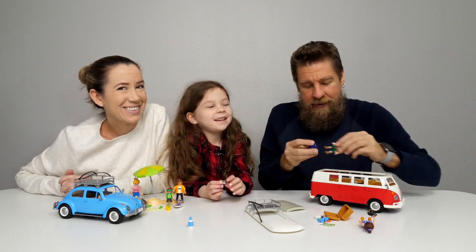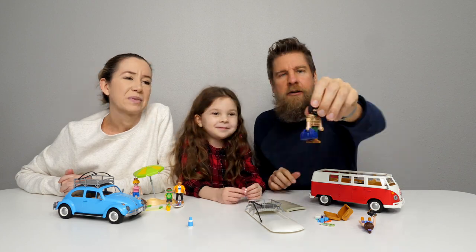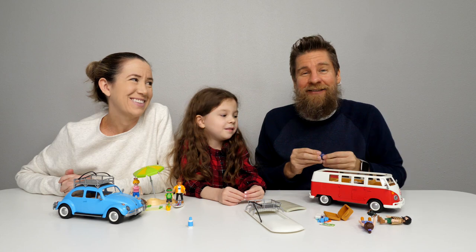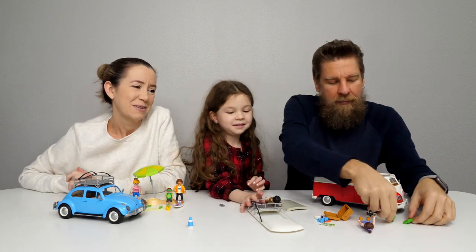Also have a duffel bag. So I guess they need to take along some more stuff. The end of the duffel bag does come off so you can put things inside. I did not even know that. Yes, I've already played with it. A couple of pillows, they are plastic pillows.